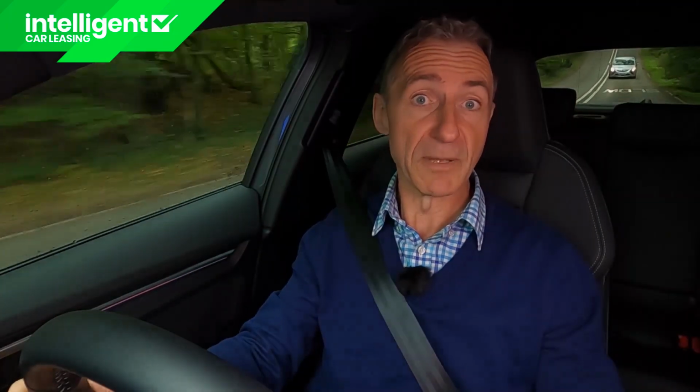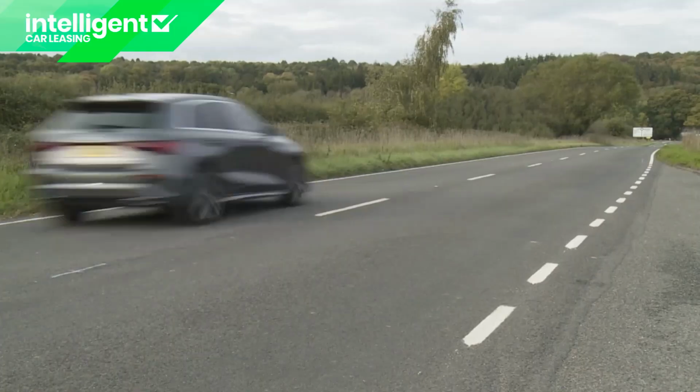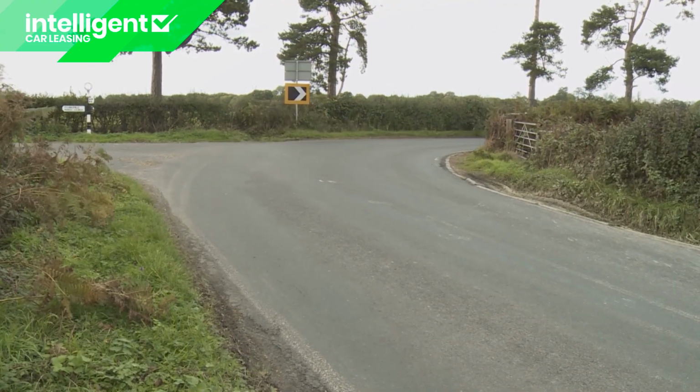There's a lot that'll be familiar, of course, for Audi folk in the drive demeanour here. As with the previous model, progress can be effortless thanks to a combination of stability, poise and control that makes journey times shrink rapidly.